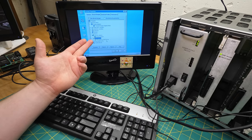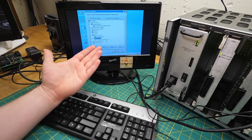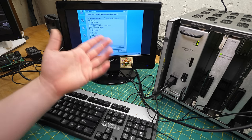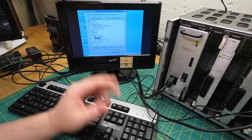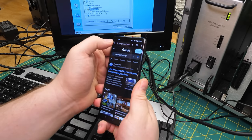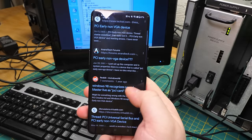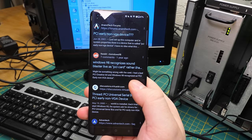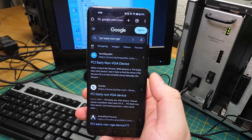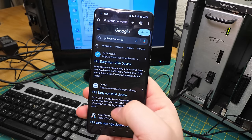But this kind of suggests that maybe that's not true, or maybe this identifies a device that's PCI, but not VGA, and that's all that Windows 95 knows. I have no idea. I've never seen this before. I wonder if anybody else has. Oh, interesting. So other people are reporting that they do see things that are definitely not video cards show up as a PCI early non-VGA device. So I guess my second guess was correct.